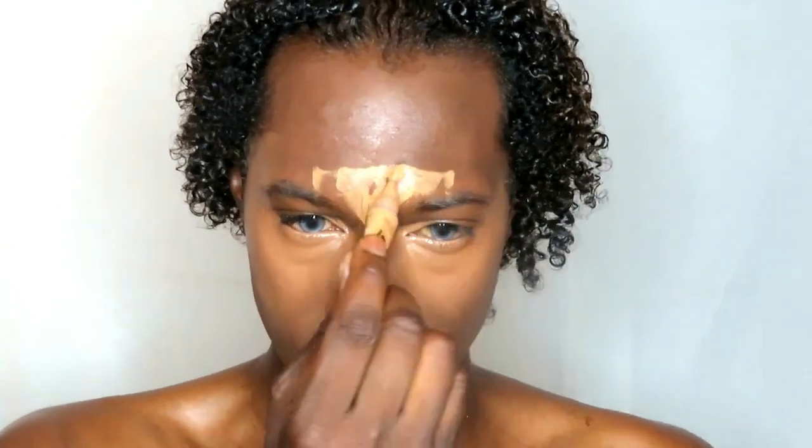Okay, I'm just going to highlight my nose with that fawn colour, like that, and then highlight down the bridge of my nose, and I'm going to leave some space. As you can see, I'm going to leave some space in between where I've just done that little spot there, just to give my nose a little turn, curvedness, and then just dot that concealer there.